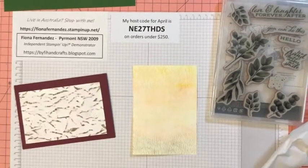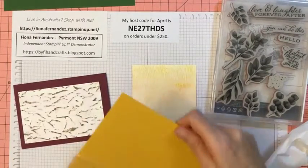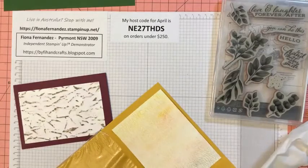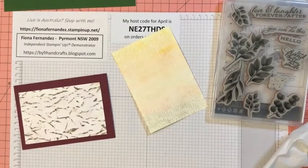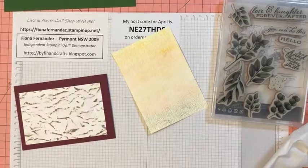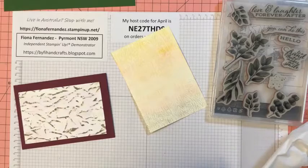I don't know whether to go dark or light. Yeah, I'm not sure about that. I think maybe the darker. Darker colour. What else have we got? Some Evening Evergreen.